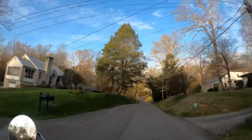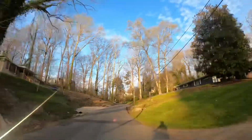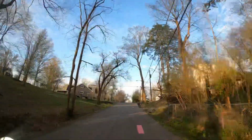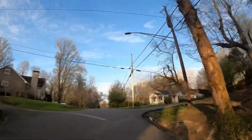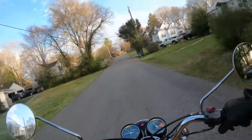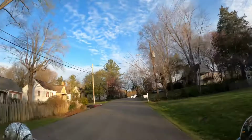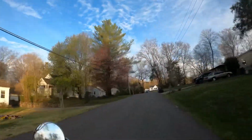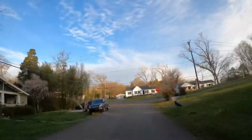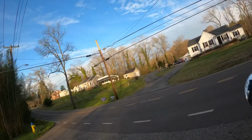Riding the 1973 CB350 to work this morning. It's pretty chilly, about 46 degrees Fahrenheit here in East Tennessee. We're at the tail end of winter, sort of the beginning of spring. The weather here is really unusual because it can be freezing in the morning and 72 degrees in the afternoon, so you never really know what to expect. Even after you check the forecast, I don't think anybody really understands what the weather's going to do. They try their best, but they seemingly get it wrong more times than not.